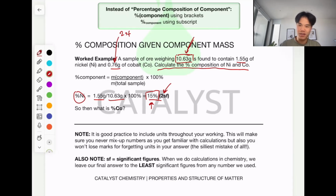The rule for chemistry calculations is that the number of significant figures you leave your answer in is based on the smallest number of sig figs from the question. From the question, we have 2, 4, and 3. Actually, it'd be correct here to leave it to 3 sig figs since you're taking 1.55. So it should be 15 point whatever percent it is to 3 sig figs instead of 2.